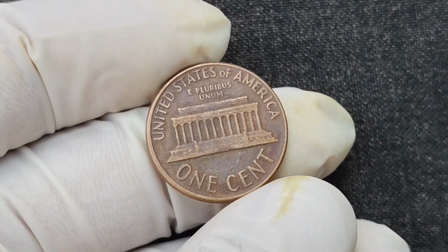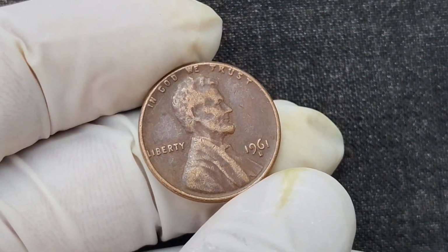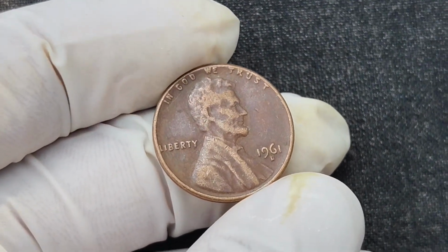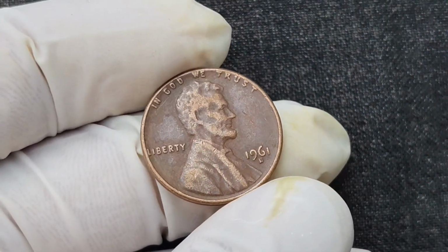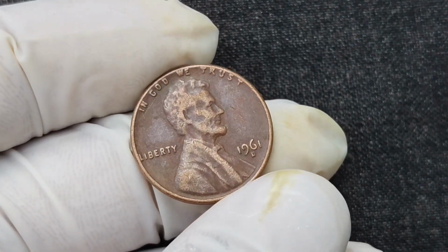Now, I know what you're thinking. Yeah, right, how often does that happen? And you're right, errors like this don't happen every day. That's why finding one of these pennies in your loose change could be a total game-changer. So, how do you find one? Well, first, you'll need to know what you're looking for.